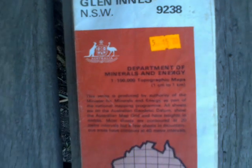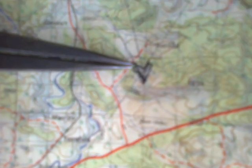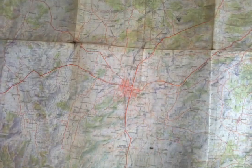Welcome to 9238 Glen Innes. An oldie but a goodie. Dating back to the work of the Royal Australian Survey Corps, printed in 1972. We are here, 15 kilometres by road north of Glen Innes.